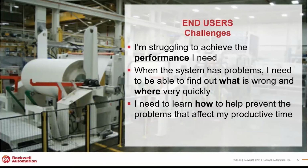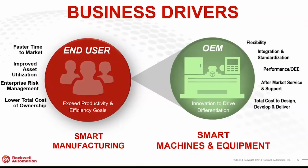End users are looking at the challenges. There is performance, of course, that is, is the machine going to perform the way it's expected, with good quality product produced, and tell very quickly when something does go wrong, what's wrong and where it has gone wrong. Cable problems. If a cable breaks or shorts out, they are usually very difficult to find. And if it's an intermittent cable problem, it's even more difficult to find, as you all know. Other things the end users would look for: how do I prevent problems before they cost me production time?